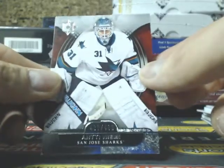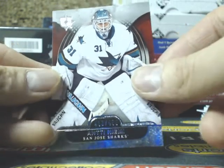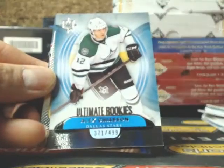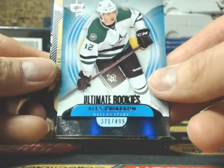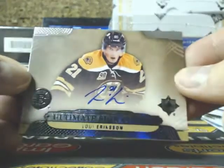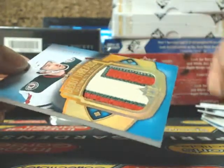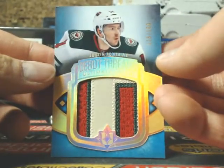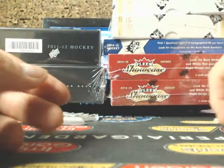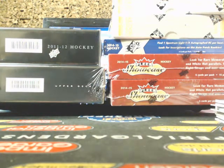Another patch in this one. So we got a base of Antti Niemi for the Sharks, $4.99. An Ultimate Rookie, Alex Chiasson, $4.99 for the Stars. The Ultimate Signatures going out to the Boston Bruins, Louis Eriksson. And a Debut Threads patch of Justin Fontaine, number 18 of 100, going out to the Wild. Nice, four boxes of Ultimate there.